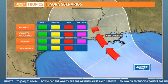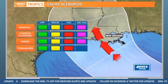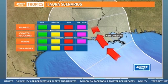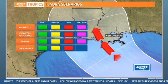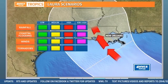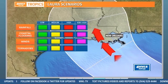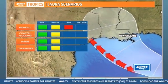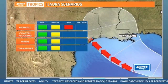Here's Laura. So the scenarios with Laura are similar in that where it goes matters. So this is the current forecast, center of the cone, right up through South Louisiana. That means all of Southeast Louisiana is on the east side of the storm. You're looking at high rainfall impacts. Storm surge would be an issue. Winds would be an issue. That's with the current forecast. Now, there is still a very good possibility this does not take this forecast, and we would be surprised if this forecast didn't change a little bit, right?